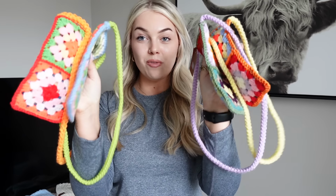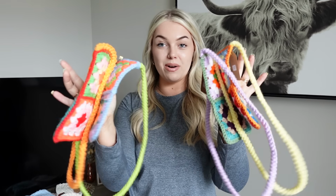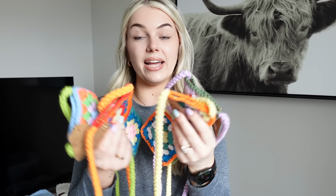We have our 4 phone bags. They're tagged and ready to go for tomorrow as well. These are also the ones that we didn't line. So these are not lined.